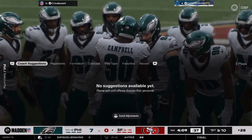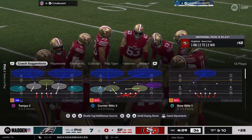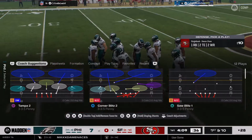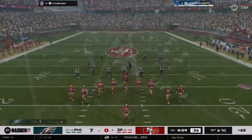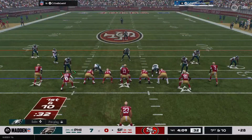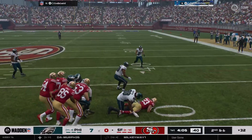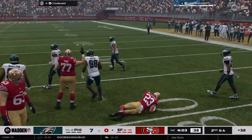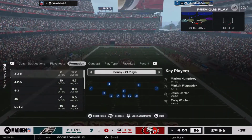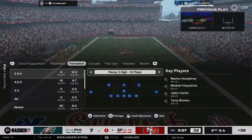The Niners take over 1st and 10 at their own 28-yard line. 49ers to the line. 1st and 10. Here's the first carry for Christian McCaffrey. This is tough running in this weather out there, but he keeps the feet moving, gains 3. It's a 4-yard pickup, and that's going to bring up 2nd and 6.